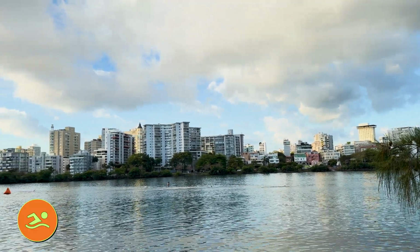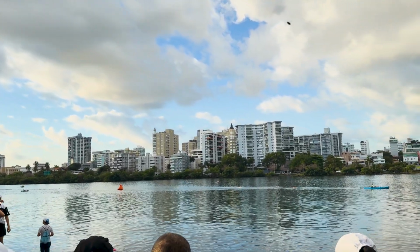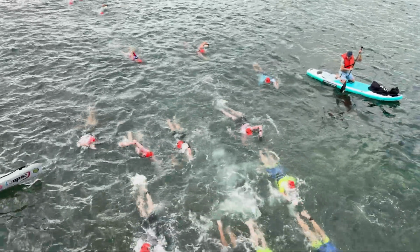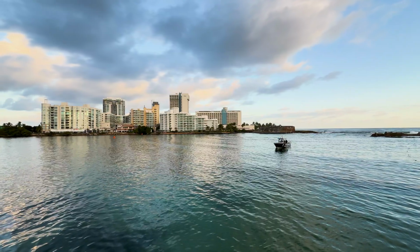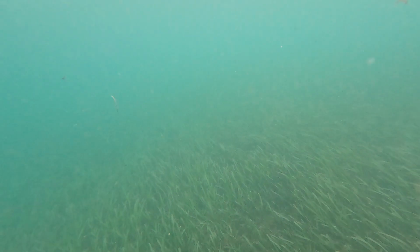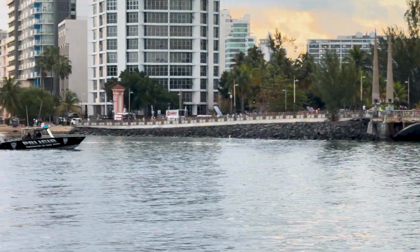Now, let's talk about the swim. It's warm, it's clear, and it's almost certainly not gonna be wetsuit legal. So if you're someone who relies on neoprene to keep you afloat, it's time to embrace your inner fish. The first half is usually pretty calm, but once you pass under the bridge, things can get a little spicy. Some current, some chop, and just enough excitement to remind you that the ocean is, in fact, in charge here. It's not intense, but it might slow you down a bit, which is good to know when it comes to your swim strategy.